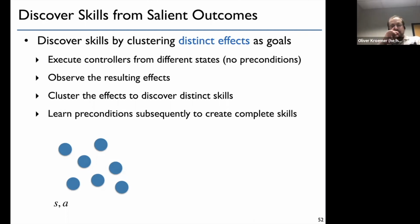So what we can think about is we're going to have some kind of a controller. It's not quite a skill yet, I would say. There's no preconditions that need to be suitable for when it's executed. There's no clear intended effects. It can even start off as something as general as motor babbling, right? So moving your arms to different locations in different situations.